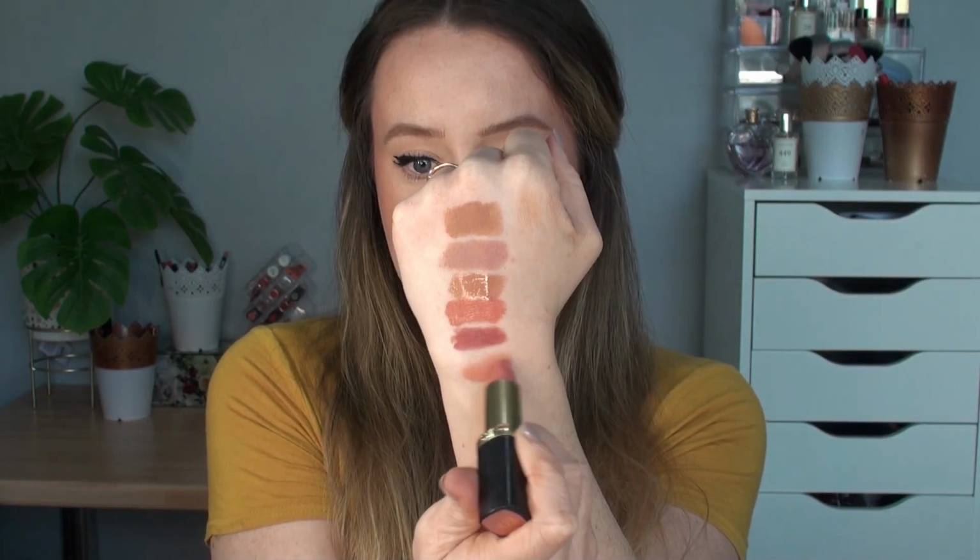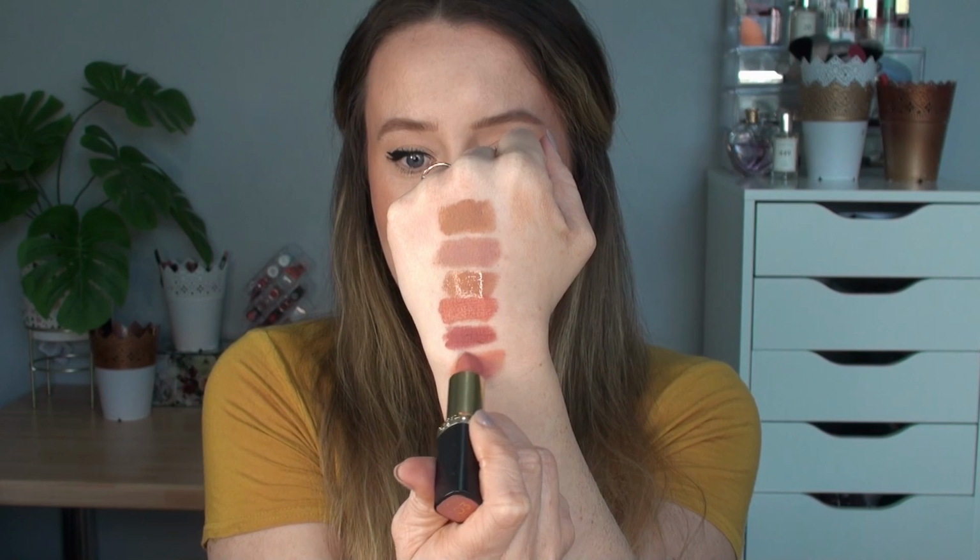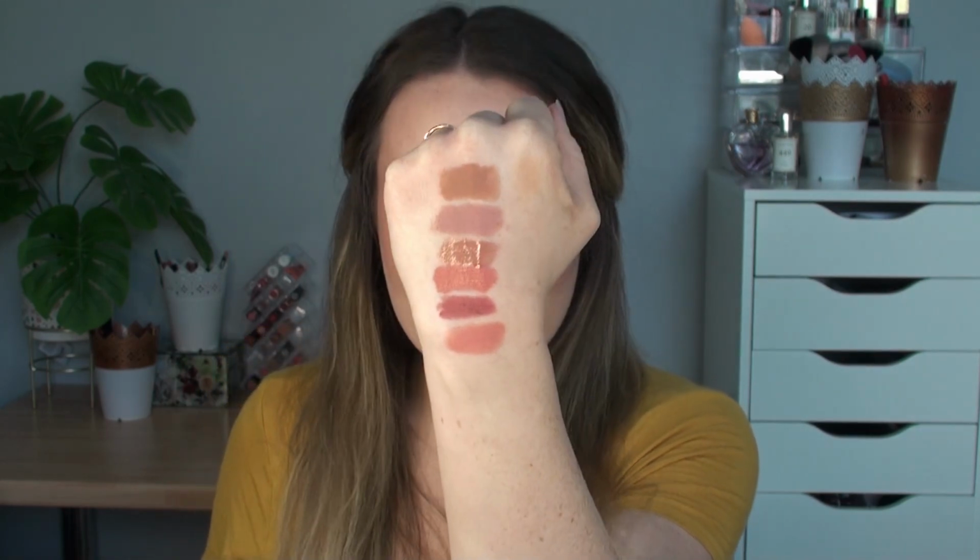Another matte lipstick that I have, and up until the morning of my wedding this is what I was going to wear. This is L'Oreal Colour Riche Matte 103 Blush in a Rush. And it is just the softest, most beautiful blush of pink across your lips. It is a matte formula, so it does last all day.